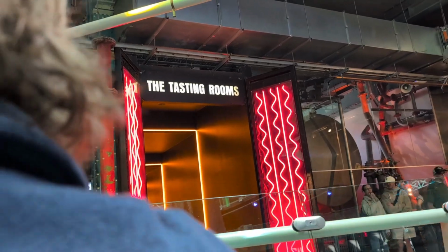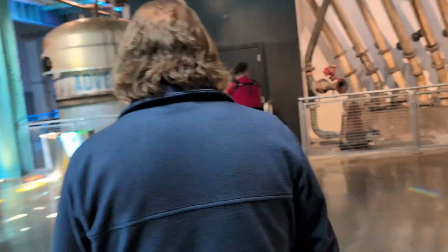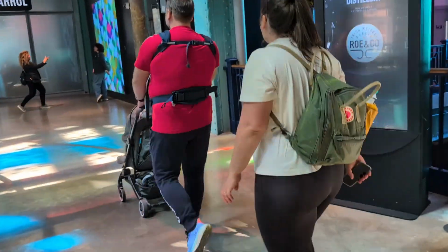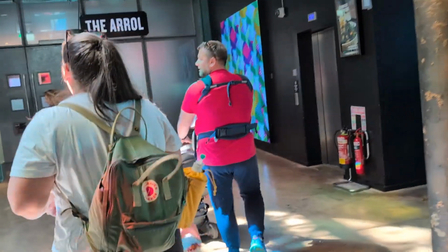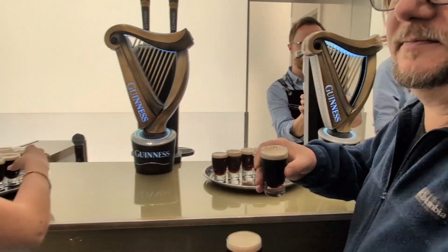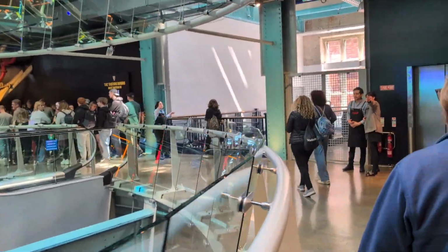Getting excited. I smell something. It could be perfume, or is it Guinness? What is it? Perfume? It's the beer. It smells like perfume, kind of. Weird. Down this way here as well. Straight down this way. Cheers, guys. Yeah. Straight down there.